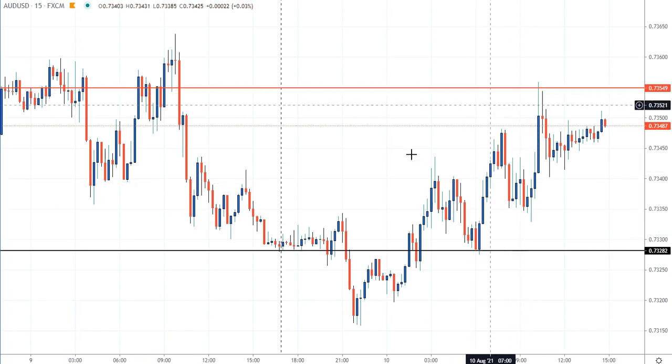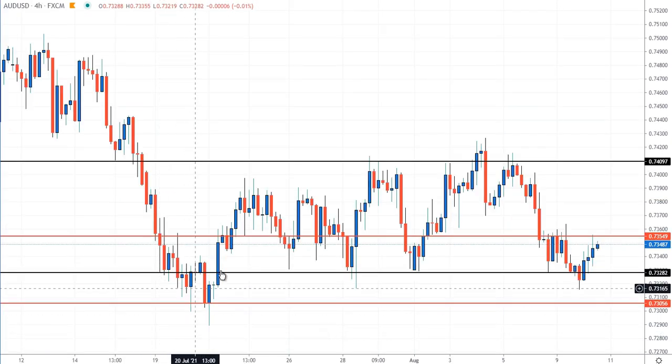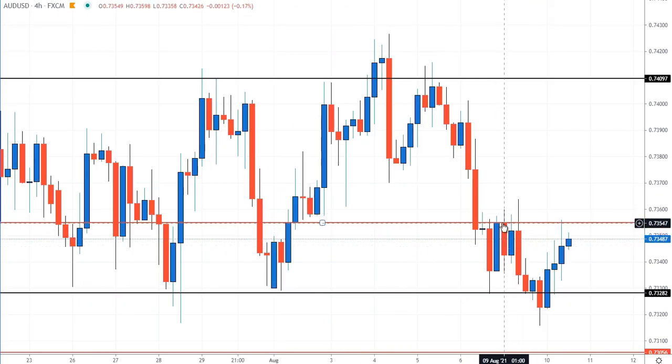Why do I have this red line marked here? If we go back to the 4 hour chart, don't forget that we're scalping. This isn't long-term trading. This is a really good level on the 4 hour chart because price came down, it rallied up, hung around here. Look at all the resistance in here, and then dropped away quickly. That's a good place to take profit when you're scalping.